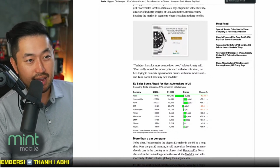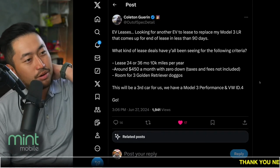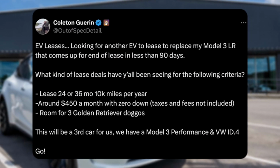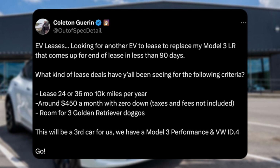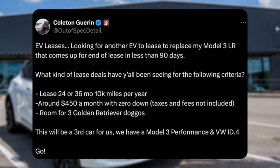Tesla was early in the game, that is for sure, but we're starting to see more posts like this one. Shout out to Colton from Out of Spec Detail. EV leases, looking for another EV lease to replace my Model 3 Long Range that comes at the end of the lease in 90 days. What kind of lease deals have you been seeing for the following criteria? 24 to 36 months, around $450 a month with zero down, and room for 3 dogs. And we can see a flurry of posts here.